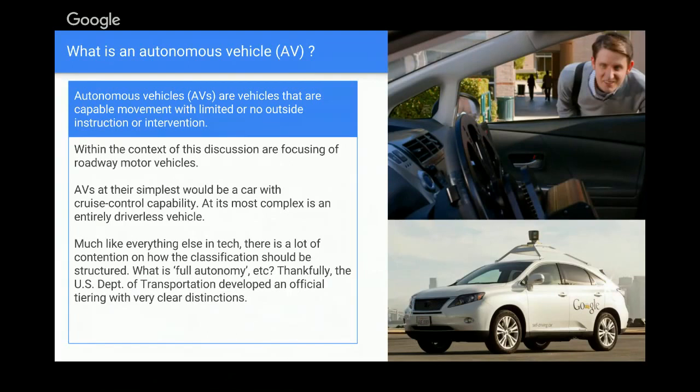All right, so what is an autonomous vehicle? Well, for the sake of this discussion, we want to limit it to cars and motor transportation, maybe even trucks, but we're not going to hit as much on that. Really what it is is a vehicle that's capable of movement and navigation with limited or no outside instruction or intervention. And there's a spectrum, and that's something we'll go into the next slide, that people have really argued over: what does fully autonomous mean, how autonomous can things be in the legal sense of what they drive on the road as. And I think there's been a lot of derision and classification that people have tried to wrangle all these different types of autonomous vehicles into. But at the core, it really is just a vehicle that's driving with limited interaction.